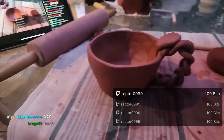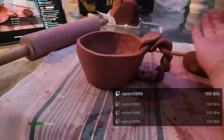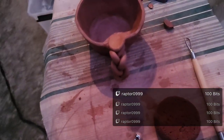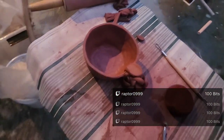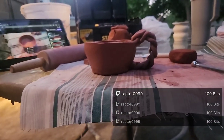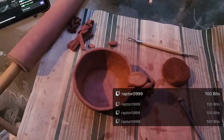But yeah, depending on how big your hand is, I guess, you can put your hand there. We'll see how it dries, if it cracks or not. The sun is going down. But yeah, it's a little bit wonky. But you know, it's hand built, not wheel thrown. So, yeah.